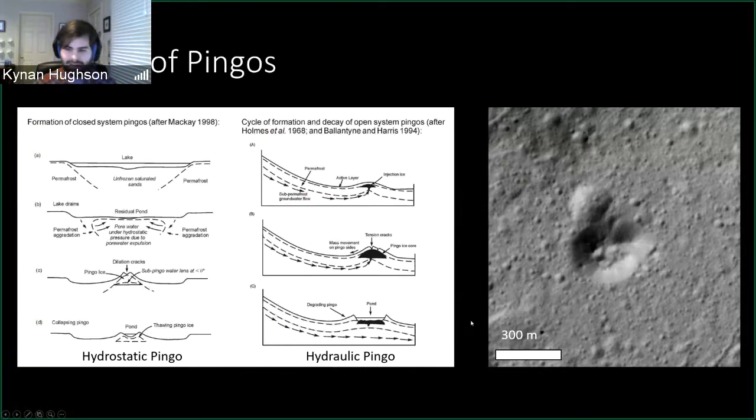creating a pingo. And in the case of a hydraulic pingo, or an open system pingo, a similar process is at work, but rather than the pressure being generated by the freezing of a closed system, you have some sort of topographic gradient generally. So groundwater coming in from higher elevations, like on the side of a glacial valley or from a mountain, capped underneath this impermeable permafrost layer, essentially creating artesian conditions where water is then injected through fissures and cracks and freezes, forming a hydraulic pingo ice core at the base of these valleys or between mountains.